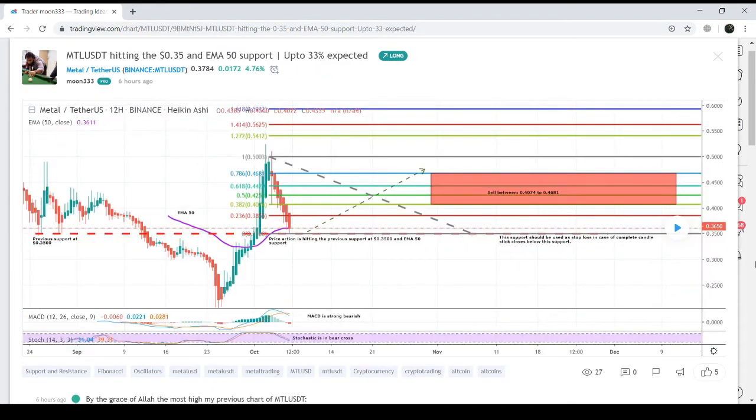The next chart is MTL US dollar trade. In my previous video, I posted the MTL Bitcoin chart, and this is the MTL US dollar trade. And on this chart, you can see the price action is hitting the previous support at 35 cents and also hitting the support of the exponential moving average, the 50 EMA.